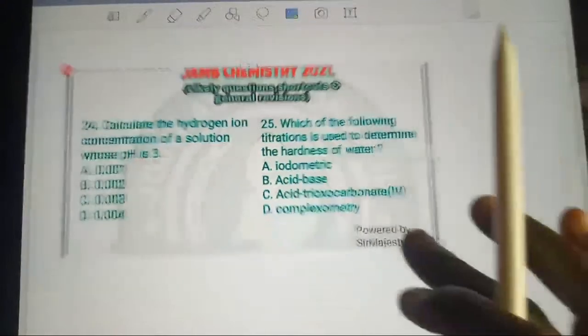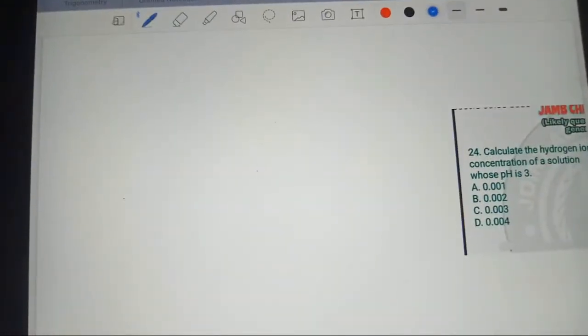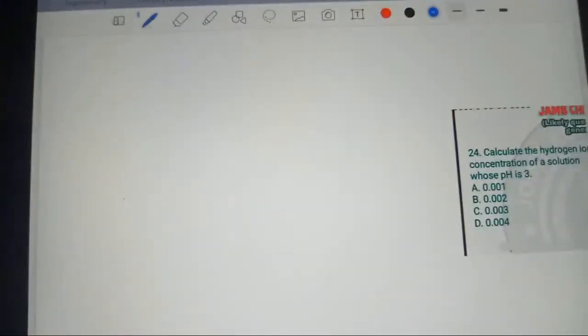Then going back to our solving board, let's shift it this way. You should know this basic formula. These formulas will help you in calculations involving pH. Remember, pH stands for potential hydrogen. The term pH means potential hydrogen.